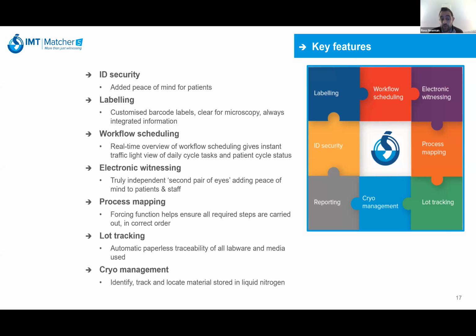Lot tracking, as we've talked about before: automatic paperless traceability of all labware and media. And lastly, cryo management as well. So we can identify, track and locate material stored under liquid nitrogen.